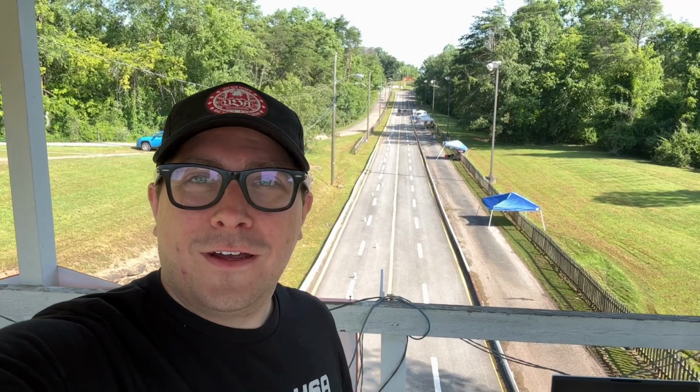Just check out the view here. Here's the timing bridge for the Derby Hill. It's at the finish line. All 3 courses finished directly under this bridge, but it has an amazing view of the rest of the course all the way to the top.